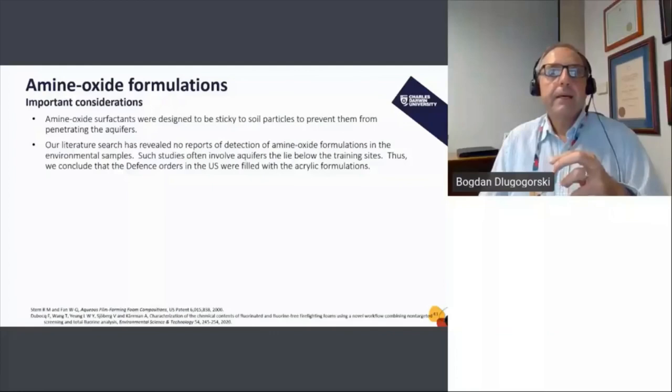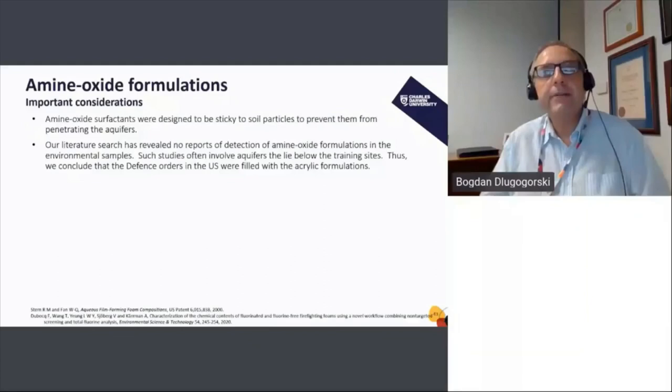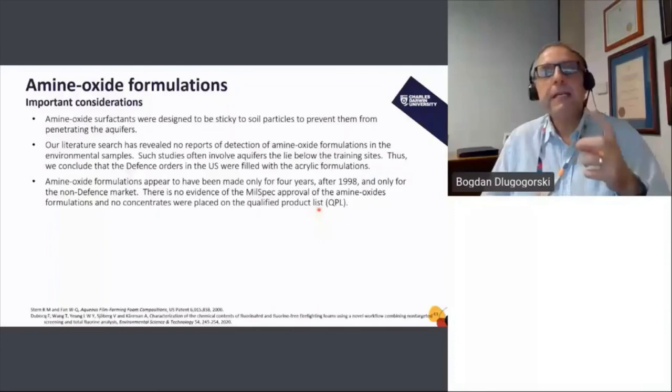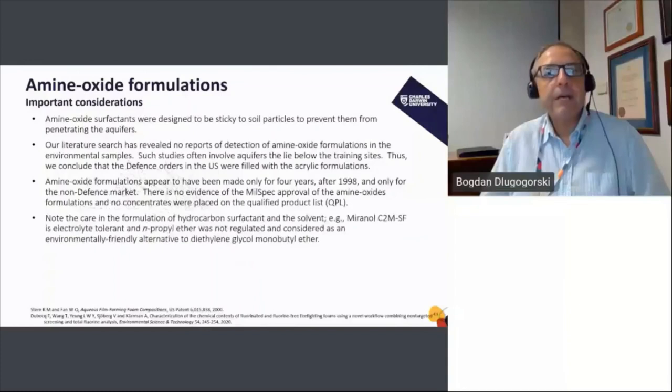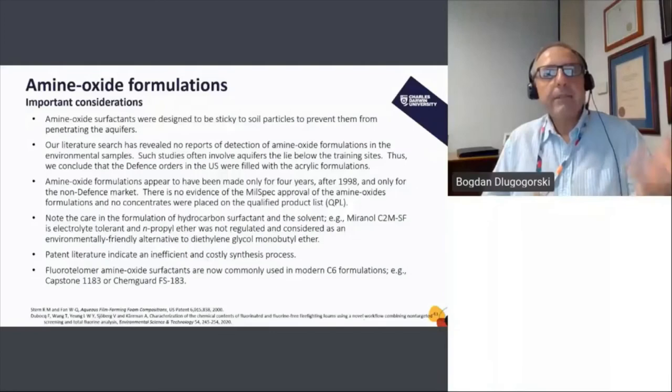Literature search resulted in no mention of amine oxide formulations in aquifers underlying military testing grounds. So they were never put on what is called a qualified product list, although the patents indicate testing to mil spec. We do not see the formal passing of this formulation by a mil-spec standard by the Naval Research Labs. And they were formulated for the environment. So at the very end, 3M put a lot of effort to re-engineer its foam to be environmentally friendly. And amine oxide is now used quite often in C6 formulations of modern PFAS foams such as Capstone 1183 or ChemGuard FS183.